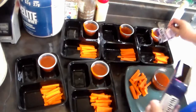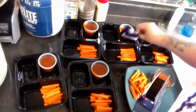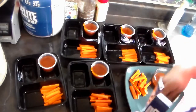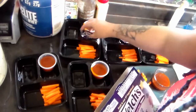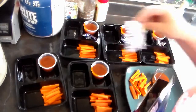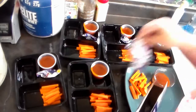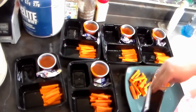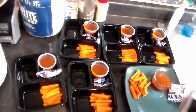So the fruit snacks are going to go in this side. Yeah, that fits much better. I'm using Welch's Super Fruit Snacks. I absolutely love fruit snacks. I know they're kind of like a cheat, but it doesn't hurt to have one or two little cheats a day, as long as they're kind of healthy cheats. Try to make your cheats as healthy as possible.